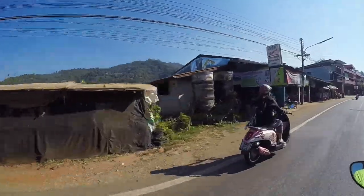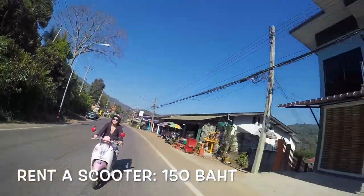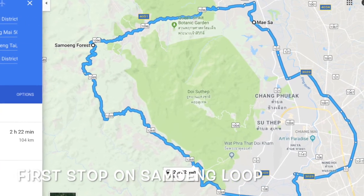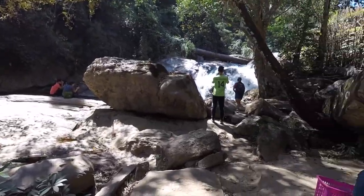We took a scooter that we rented for the day for 150 baht per bike from our hostel to ride the Samong Loop, which is a loop that goes through the mountains around Doi Suthep. And this was our first stop on the loop, about 45 minutes into it.